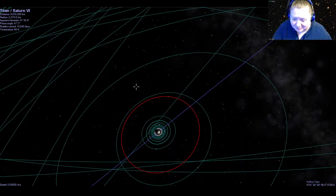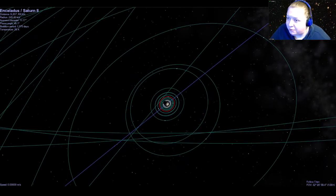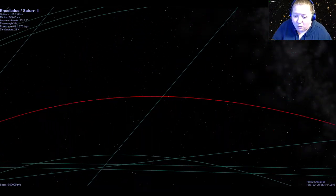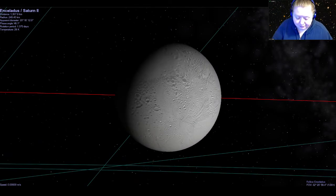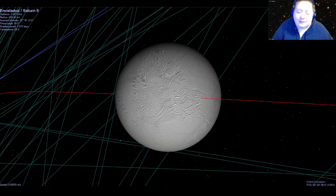Before heading away from Saturn, because I can't help it, another really great moon around Saturn is Enceladus, which is basically Saturn's version of Jupiter's Europa. Enceladus is a bit smaller than Europa, but it is covered in ice, and underneath that ice, we think there is an ocean of liquid water. So it's another good candidate for searching for potential life. But Europa is still kind of our first choice.